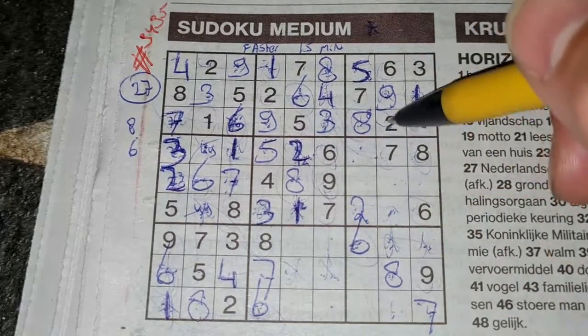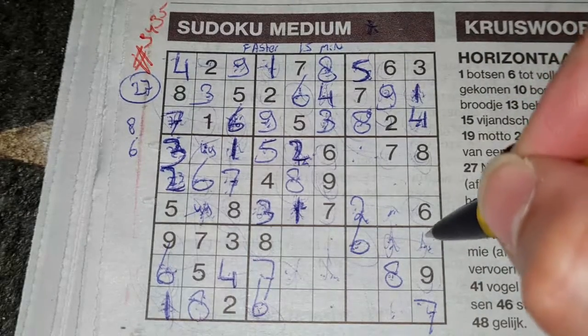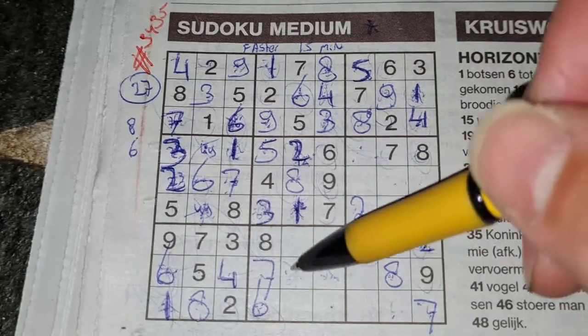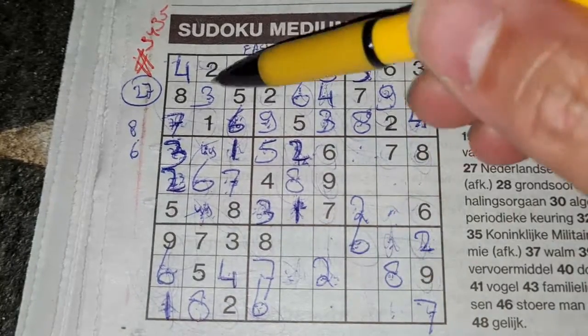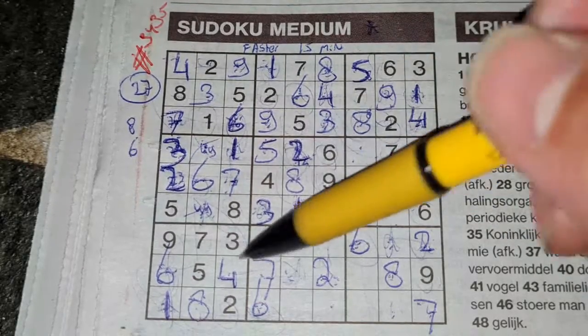2 in this column, 2 in the next column. So in the last column, the only place for the 2 should be there. 2 in this row, 2 in the last row. So in the row between, the only two places for the 2 should be here or there. We see there 2, no 2 there, so the 2 should be here. And all the 2s are used.